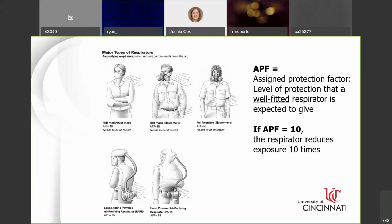So in order to use the N95 or any of the top 3 respirators I'm about to talk about, you would need to be fit tested for these. And a fit test is when I'm getting feedback from somebody who's not muted. Thank you.